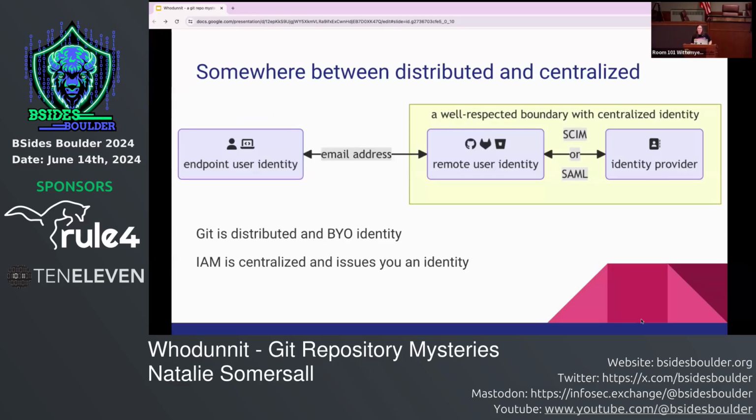So somewhere between distributed and centralized is where a lot of companies end up. And one of these models is much, much easier to audit in some ways than another. So how do we bridge that gap? Because Git is both distributed and bring your own identity, but all of these audit controls are really around centralized account management, centralized identity, centralized cryptography. So we have an identity provider that is interacting with that remote with SCIM or SAML normally, and that is your well-respected boundary. And then what's happening on the endpoint, I don't want to say is the wild, wild west, but it can be the wild, wild west.